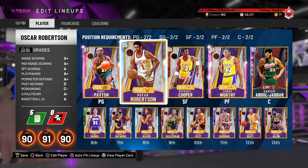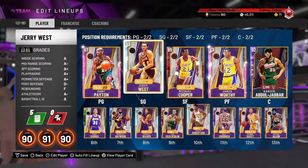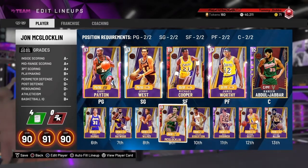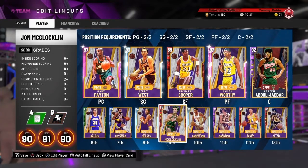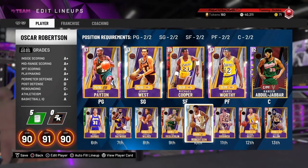See, we have the Brooklyn Nets playbook equipped because you also have to score 60 points in this game with Kareem. But as I was saying, Kareem, Kurt Rambis, and Spencer Haywood, and after that, all you've got is backcourt players. We got like 5 or 6 point guards on this team. So I'm running with Gary Payton, Jerry West, Michael Cooper, James Worthy, and Kareem in the starting 5. Kurt Rambis, Spencer Haywood, Jamal Wilkes, John McLaughlin, old Johnny Glock, and Oscar Robertson will be the reserves off the bench. And we have Gail Goodrich, Byron Scott, and Lucius Allen at the end of the pine.